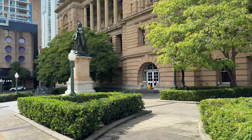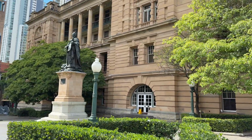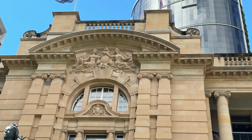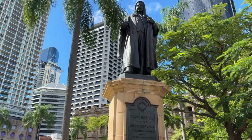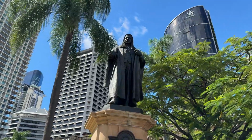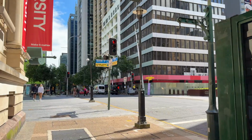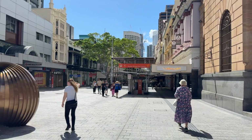Beautiful skies. Look at this, 10,000 miles away here in Brisbane, and we've got Queen Victoria. She's been standing proud here in Brisbane since 1906. And we've got Thomas Joseph Ryan, who was the Premier of Queensland 1915 to 1919. And then we're on George Street, but we are about to turn on to the Queen Street Mall. What a beautiful day to be walking down Queen Street here in central Brisbane.